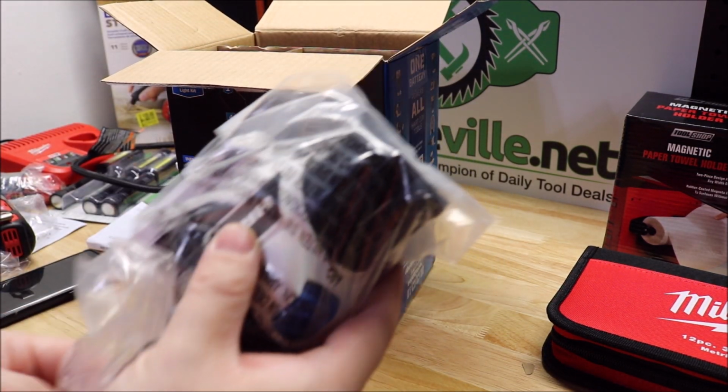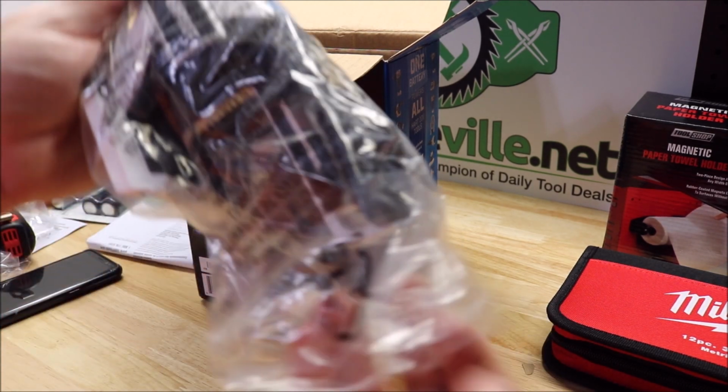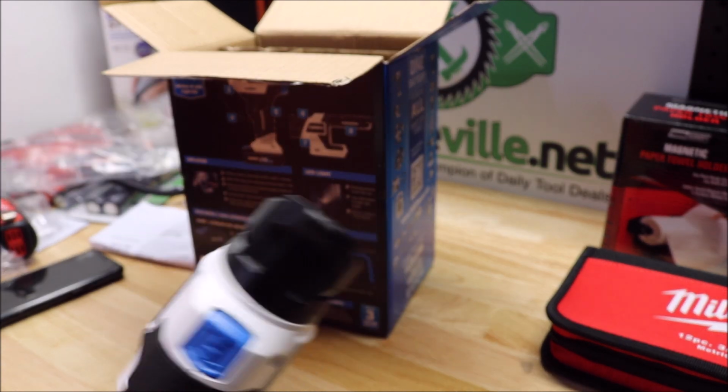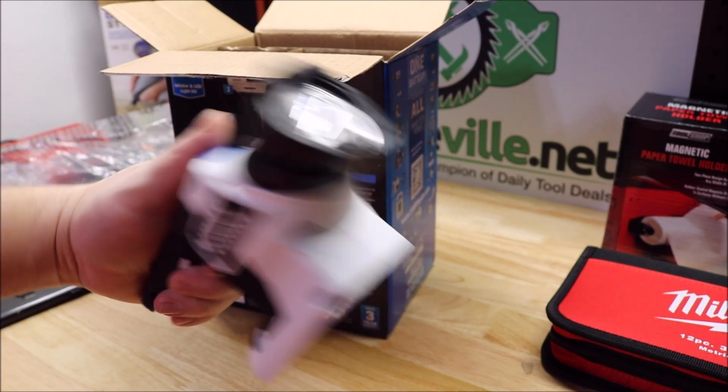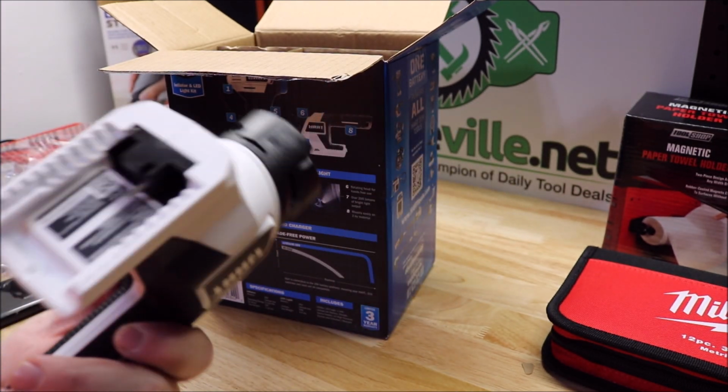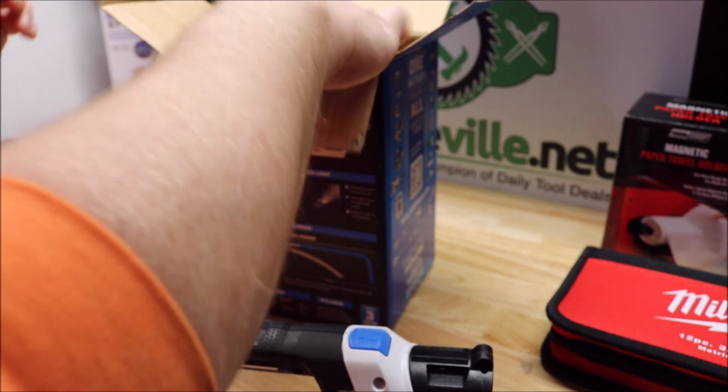Holy crap! It's a little baby light! Look how little cute that thing is! That's funny! Look how tiny this little guy is! Where's the battery at? We gotta try this thing.